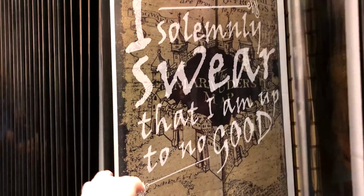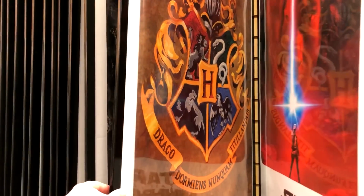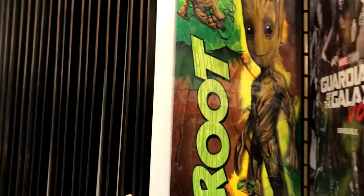What's the longest any of you ever spent flipping through these poster sheets back in the day? Did you actually ever buy one of these things? Or did you just look at them and waste time?